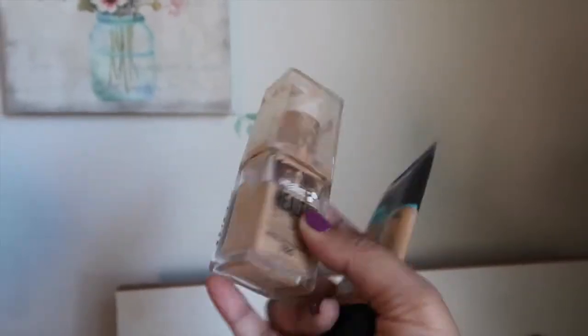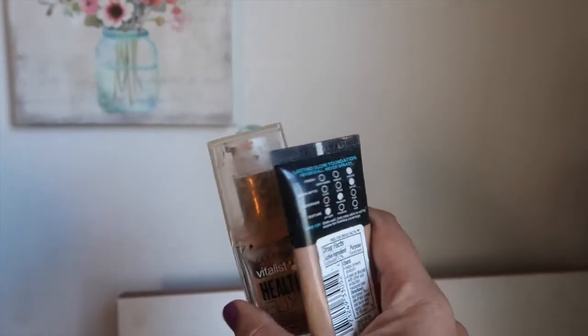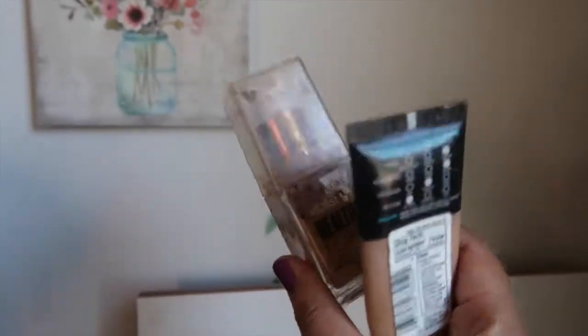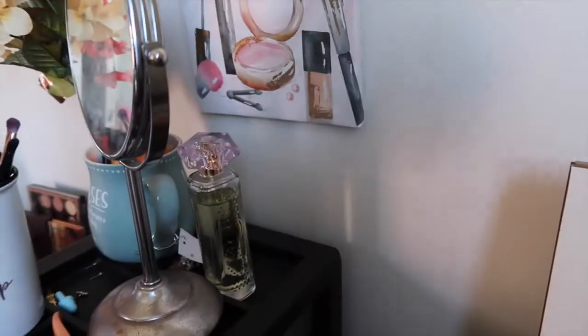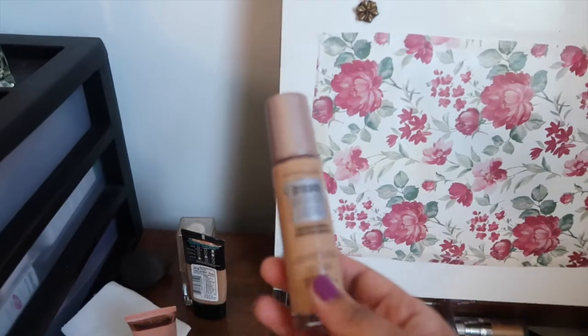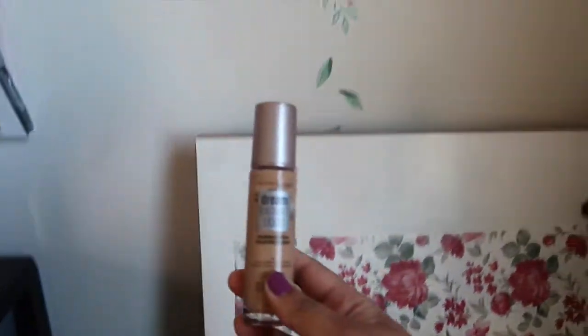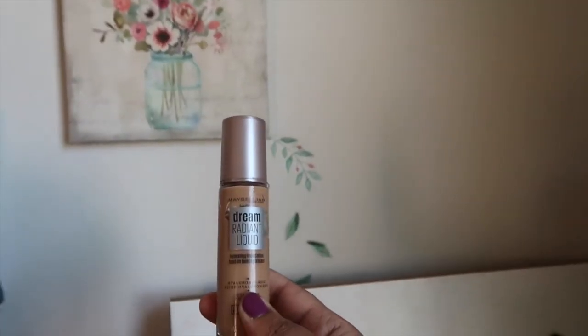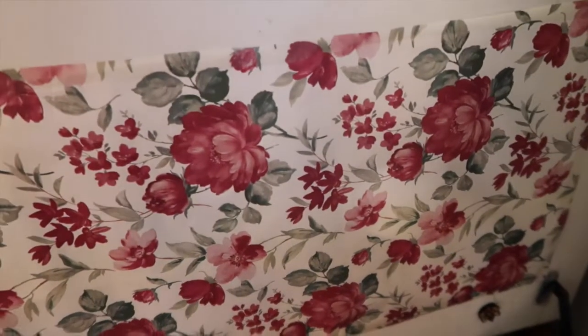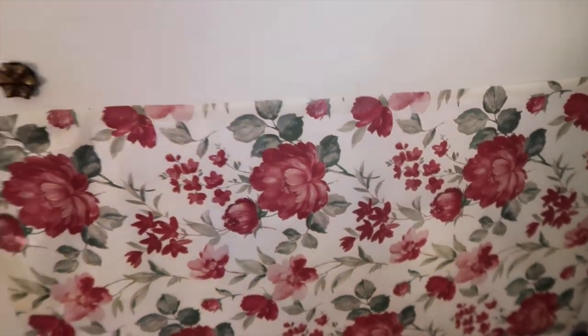I apologize for this disaster on top. It looks so nasty. I need to clean it. In Buff Beige, this is a lighter shade, but it's a good mixing shade. So I'm gonna go ahead and pick those two for this foundation, which I had been using this past month, which is the Dreamy Radiant Liquid from Maybelline. Really good one for dry skin, so I'm excited for that.